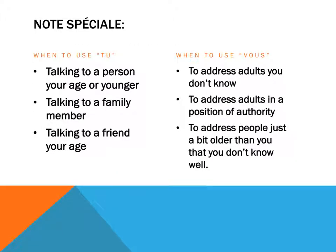Just to remind yourself that when you use tu, the general rules en français are that you're talking to a person who is your own age or younger. And you have to kind of judge visually if you think that that's an appropriate choice. When you're talking to a family member, it's okay to use tu because those relationships are close. It's okay to use tu aussi when you're talking to a friend your age because it's a little bit less formal. You should use vous when you're addressing adults that you don't know very well.